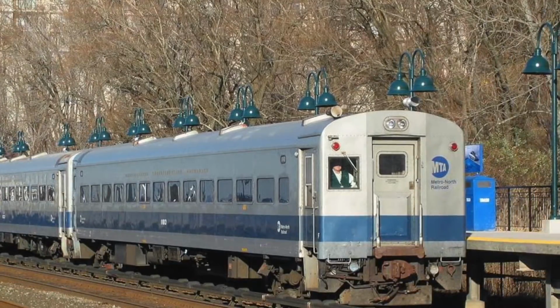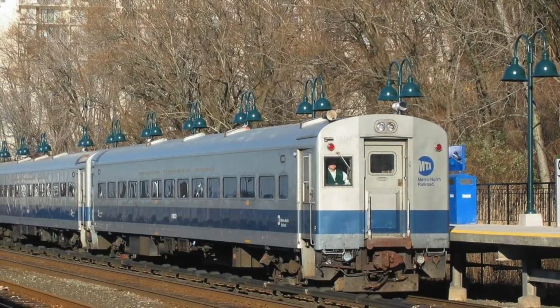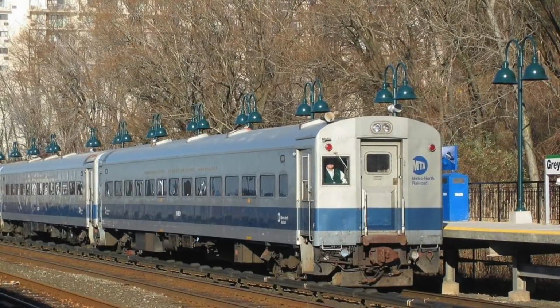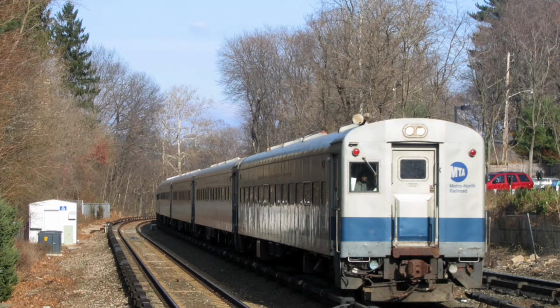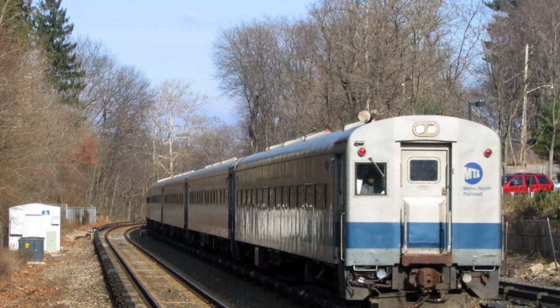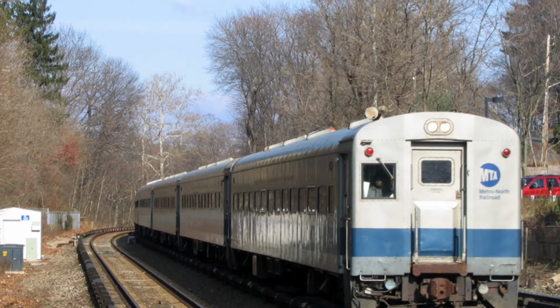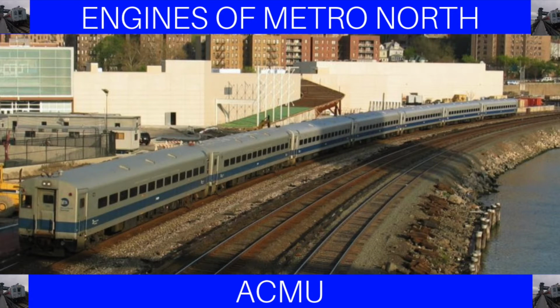All in all, the ACMU lasted a lot longer than it should have, around 45 years. During that time, they proved to be reliable workhorses that Metro-North could always depend on. But in their later years of service, lacking automatic doors and ditch lights made operating them a pain. But when they were introduced, they were the hottest things around. And that is all about the ACMU.